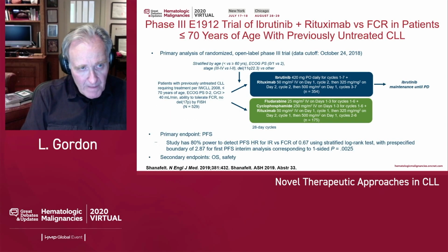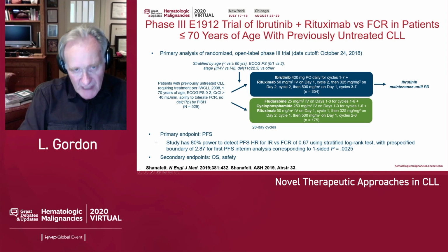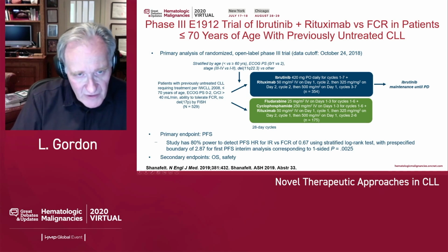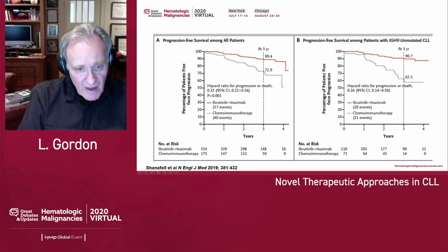And there are several other trials. This is an ECOG trial, Tate-Shanafelt, published in the New England Journal in 2019, comparing ibrutinib and rituximab. And this is the reason this has now been approved. This is for patients with untreated CLL compared with what was then considered by many to be a standard and may still be in mutated patients, the FCR regimen. So in a fairly straightforward phase 3 trial.